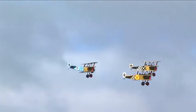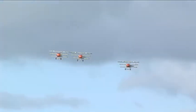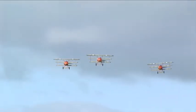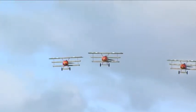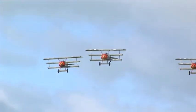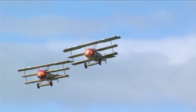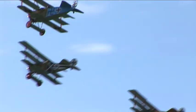Maximum speed of about 185 k. The Germans currently occupy the skies. Here come the DR1s. Originally, these DR1s were fitted with rotaries, but these three that you see here are fitted with Continental radials. Wow! Look at the D8, the spinning front wheels go. This is amazing.